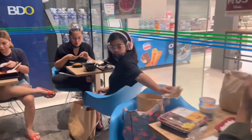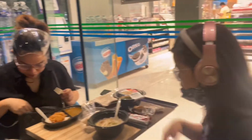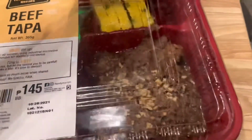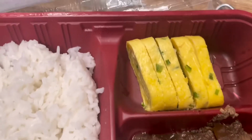Ayan, so meron silang dining area. Kaya dito kami kakain. So saktong walang tao. So ayan, kain muna kami guys. Ayan. So yung beef papa. Ayan siya. May egg.